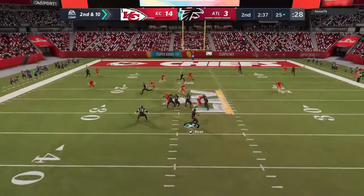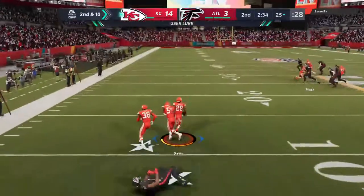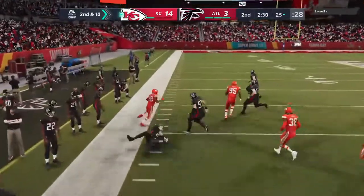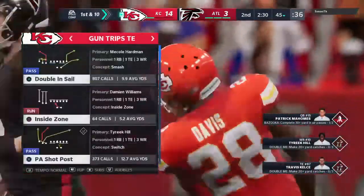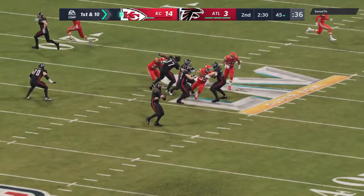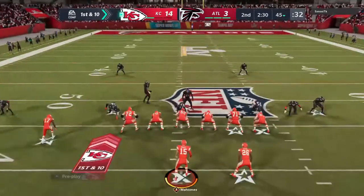To throw again, Ryan. Into heavy traffic, and it's intercepted. Picked off at the 12. Brandon, this is a veteran quarterback back there. He should know better than to make a throw like this. This is definitely not his best ball, and I think he knew this was trouble the second it was leaving his hand. The Chiefs offense about set to begin this drive.